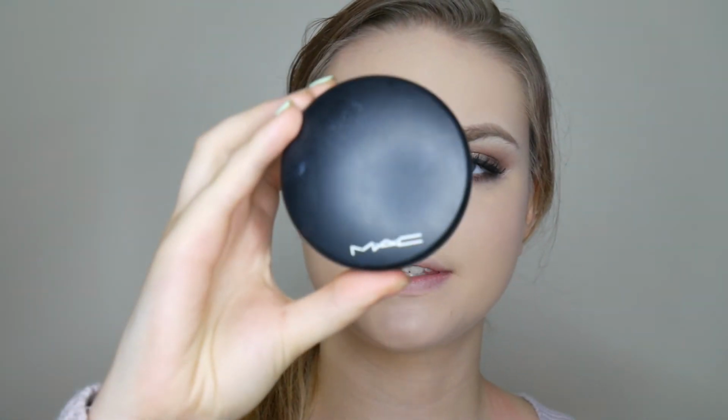Okay, so for bronzer I'm gonna go in with my MAC Dark Deepest Mineralized Skin Finish, and I tend to use an angled brush whenever I bronze slash contour. The difference that a bit of bronzer can make.